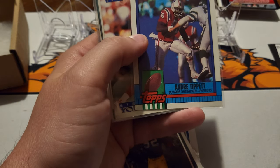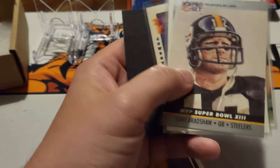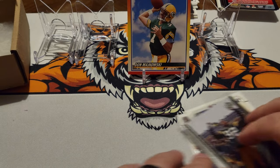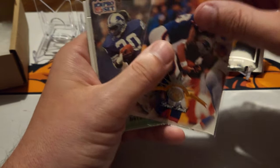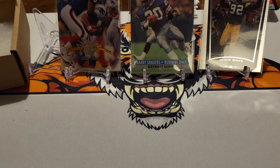See, these are sets that I never collected. I never went through to 92, 93, and I didn't collect a ton of football as a kid. I mostly did baseball. Going through those sets is fun because I don't really have any experience with them. Reggie White, Bruce Smith. Sorry, Mikowski, you're coming down. Barry's going up.